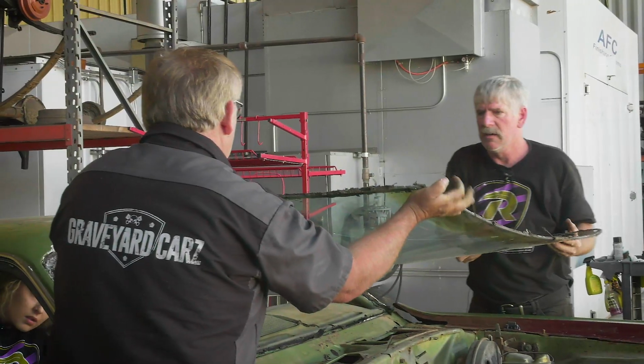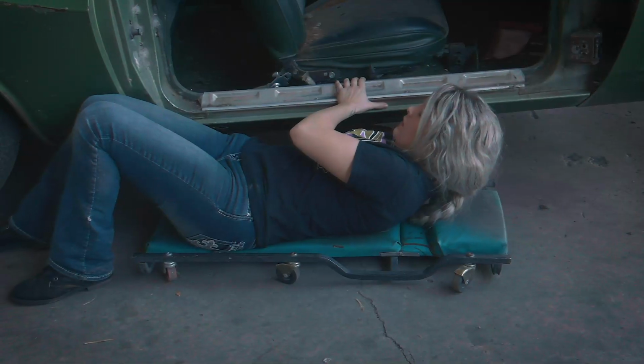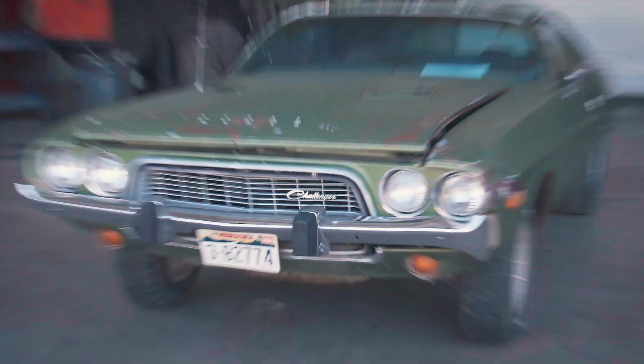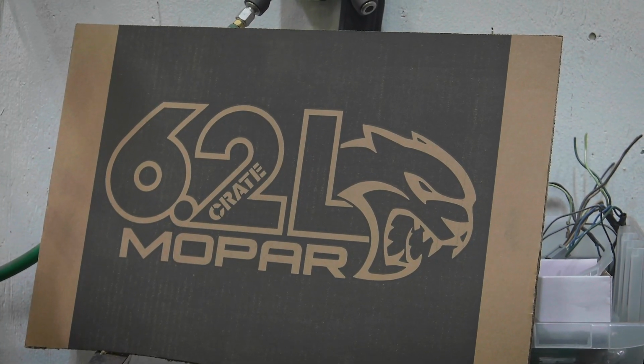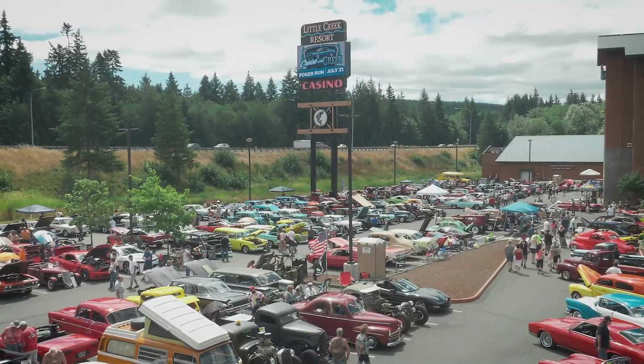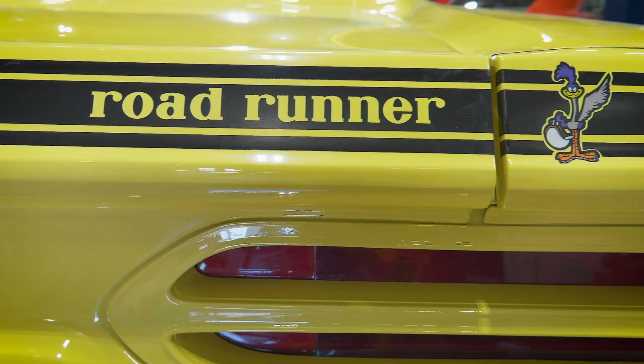Last time, Mark and the ghouls raced against the clock to finish up their last-minute tasks, including the disassembly of a 1973 Challenger to convert it to a Hellcrate Hemi. After returning from Little Creek Casino's Cruise at the Creek car show, the ghouls wrap up the 1970 Lemon Twist Roadrunner to reveal it to its eager owners.